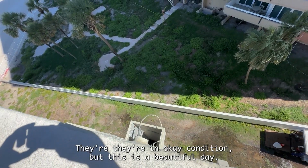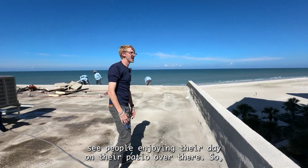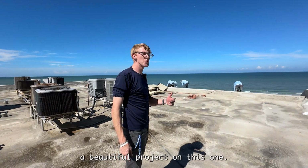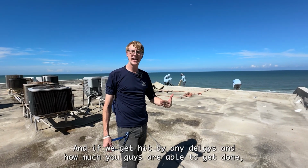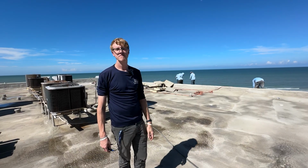They're in okay condition, but it's a beautiful day. I mean, we can see the beach out here, see people enjoying their day on their patio over there. So beautiful project on this one. It's going to be about 1 to 2 weeks, just depending on weather and if we get hit by any delays and how much the guys are able to get done each day, again, dependent on that weather.